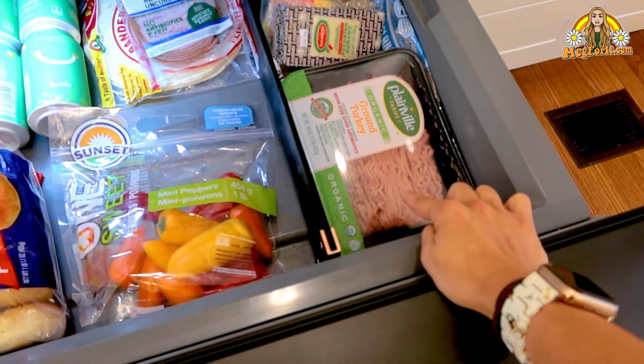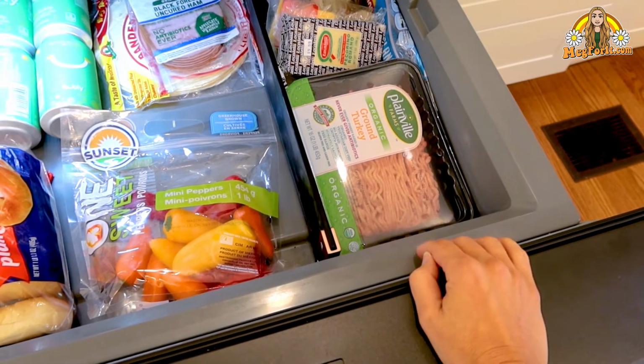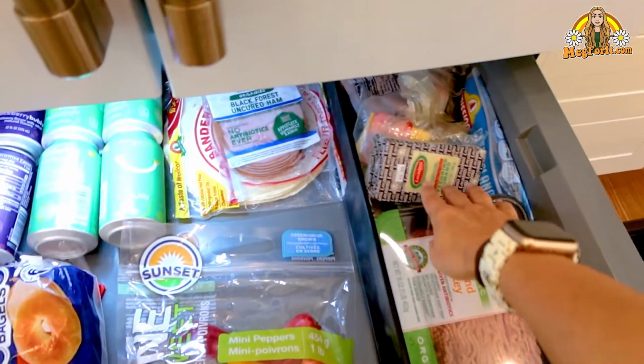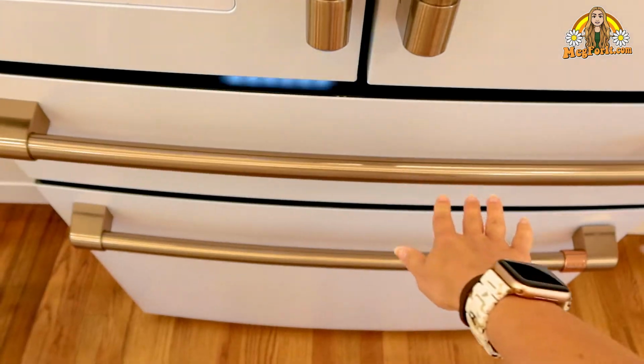I took this out last night and put it in here just to start defrosting, and then I'm gonna take it out in a couple hours and use that to make some meatballs for dinner. And then I've got some cheeses and stuff here. So this is kind of where we keep the meats and cheeses.